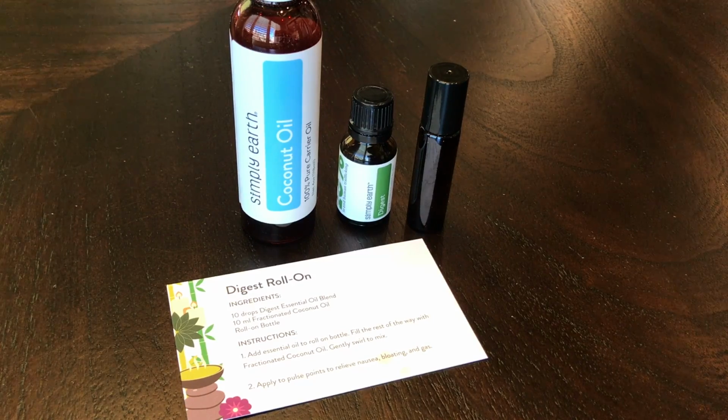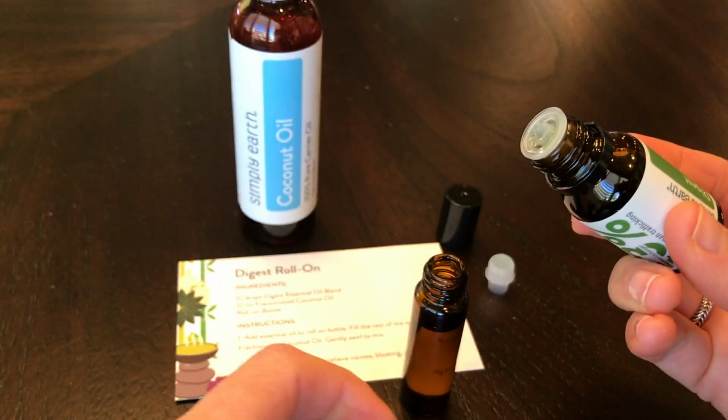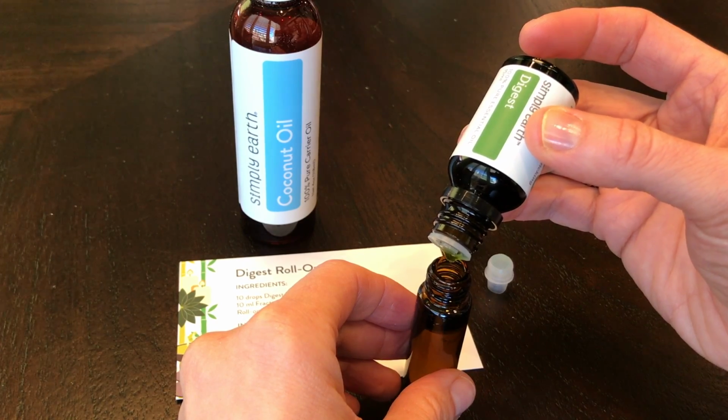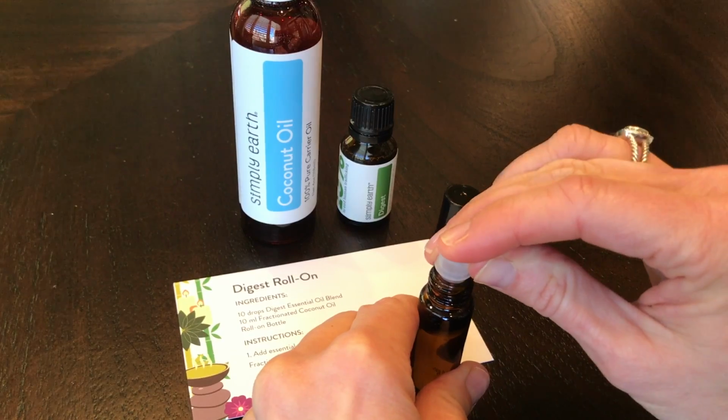To make Digest Roll-On, just add 10 drops of Digest Essential Oil to a roll-on bottle. Fill the rest of the way with fractionated coconut oil, gently swirl to mix, and then apply to your pulse points to relieve nausea, bloating, and gas.